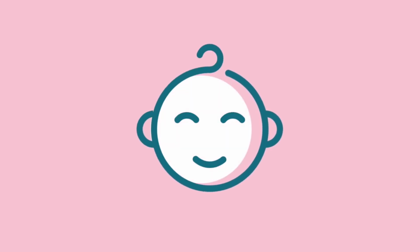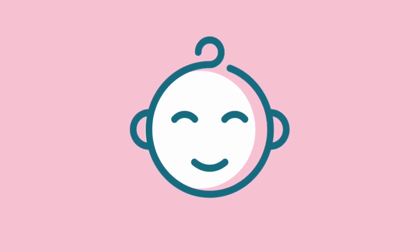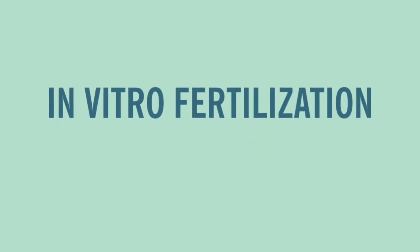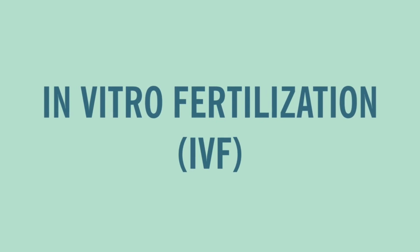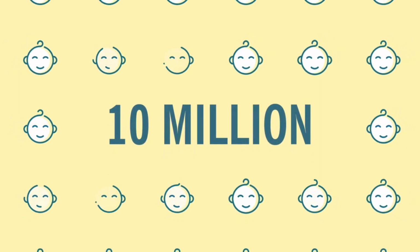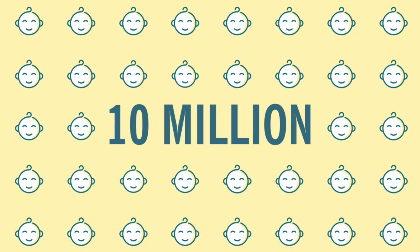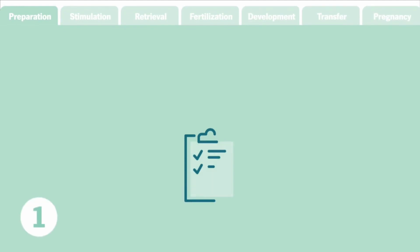Making a baby isn't always easy. Fortunately, there are many ways to parenthood. In vitro fertilization, or IVF, brings the miracle of conception into a laboratory. It has led to the birth of nearly 10 million babies since the first successful fertilization procedure in 1978. So how does it work? Let's take a closer, step-by-step look at the process.